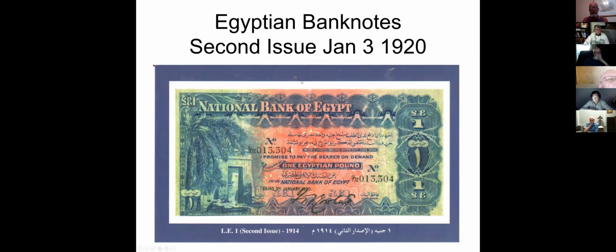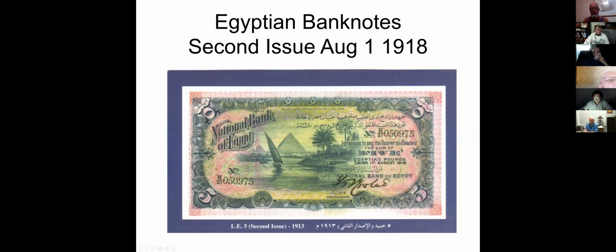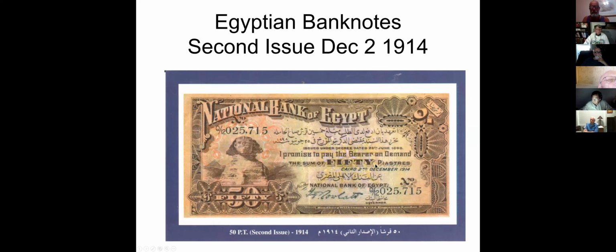Egyptian banknotes. Here I've got a series, I'll go over fairly quick. They're the National Bank of Egypt that issued these things. It's issued under a decree of 1898, but they issued it from 1913 to 1920. I've got 10 of these particular ones. Here's a 1 Egyptian pound. Here's a 10 Egyptian pounds issued 1916. Here's a 5 pound one issued 1918. Here's 50 piastres, 50 cents, issued 1914.